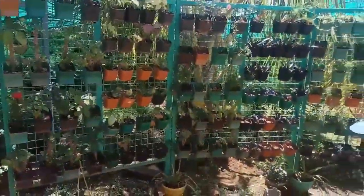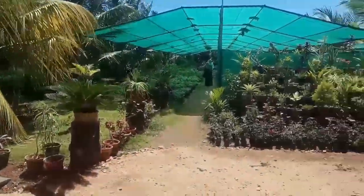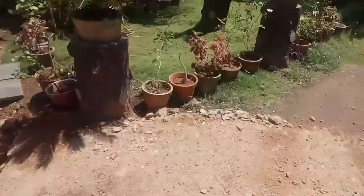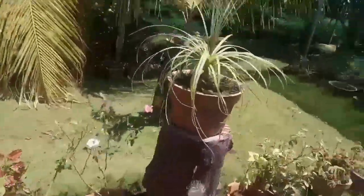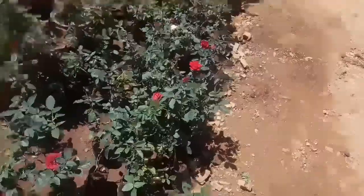Look how beautiful it is. It is used to decorate the house. I wish I had one. They had many sections for plants like herbs, shrubs, climbers and flowering trees. I wish I had a big garden like this.